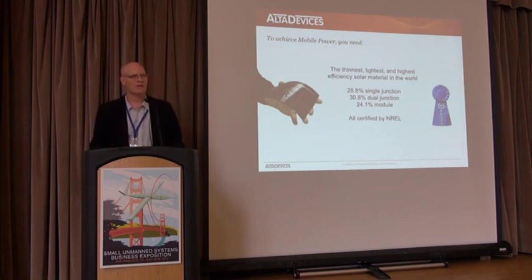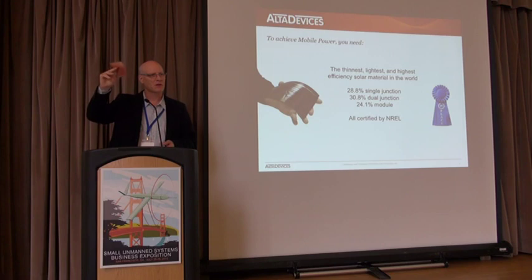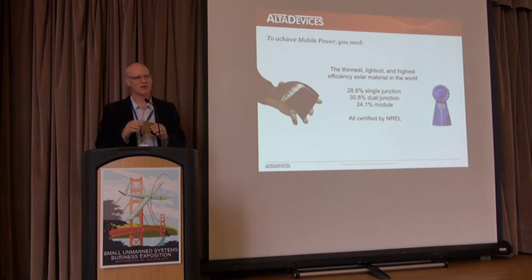One is you need a cell that's very flexible, thin, and light, and can be incorporated into the products that need power. So our solar cells look like this. They look like just pieces of plastic. And so they're very thin. The active material is 1 micron thick. A human hair is 40 microns thick. One of these cells is 1 micron. So it's just a tiny, tiny amount of material.